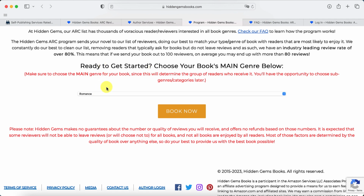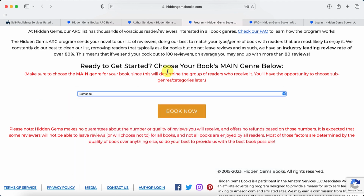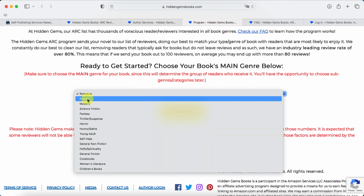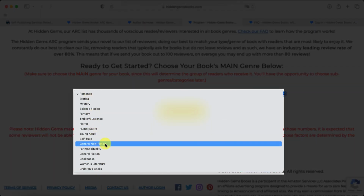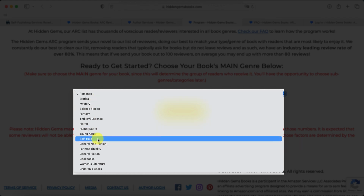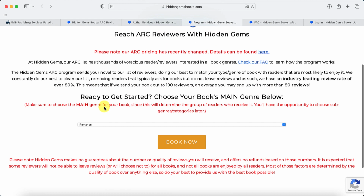If you want to check it out, you can click on the drop down menu and choose your book's main genre below. They've got quite a few. Myself, I am in the self-help and general non-fiction area, but they offer a whole host of other genres and niches for you to check out. This is not for low or no content, or even medium content. So if you've got a guidebook or something like that, this will not be the place for you. Okay, so go ahead and have a look, check them out.